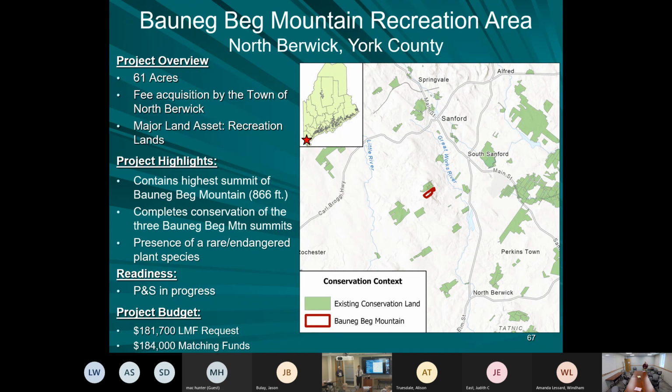Bonnie Bay Mountain is the only mountain in southern Maine that doesn't have a communications tower on it. Every other mountain in southern Maine has a communications tower, whether it be a cell tower or other type of communications tower. Bonnie Bay Mountain has none. It's the only mountain that's unblemished within southern Maine.